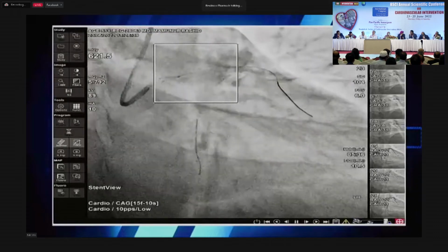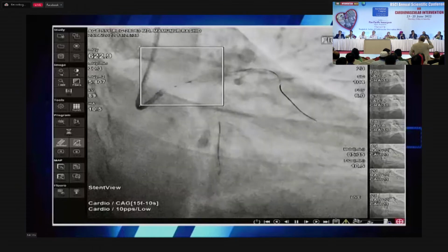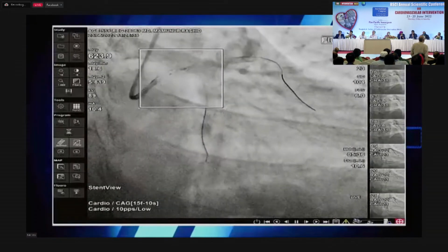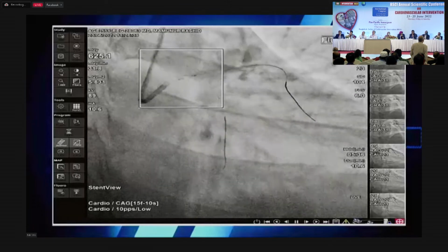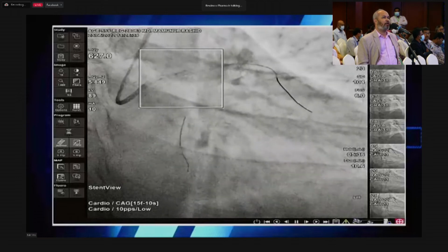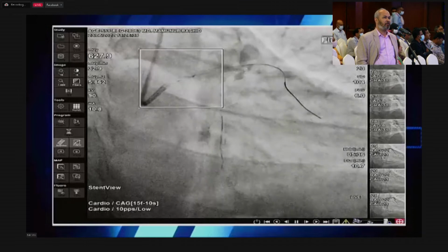I'd leave that wire, jailed balloon. Whether jailed wire. Sorry, jailed wire. Whether I shall go with high pressure balloon, keeping the jailing wire, or withdrawing the wire? So before taking decisions, sir, can you show the test result of your bifurcation? Yes. Show the result.